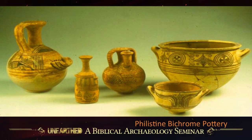If we move a little bit later in the Iron Age I, we get this typical Philistine bichrome pottery. And this stuff is gorgeous. I mean, you can see the designs, intricate. Israel will never really decorate its own pottery like this. It's unfortunate. The best pottery that we're getting is the Philistine stuff. You see the spirals, you see the bird.